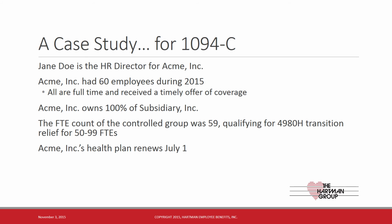So we will now jump into the case study for completion of the Form 1094C form. Our employer, Acme Inc., their HR director is Jane Doe. Acme had 60 employees over the course of 2015. Recall that 59 of them I sort of included in the simple examples of the enrollments and waivers earlier in the presentation. The additional one, of course, would be Tom Complicated. So 60 total full-time employees were reported at some point during the year.